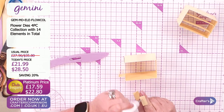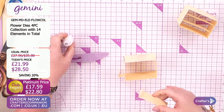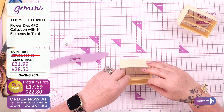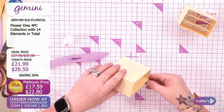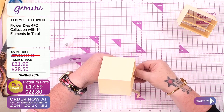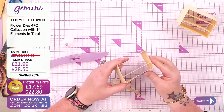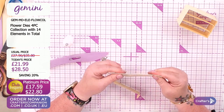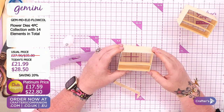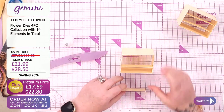Right, so all I'm doing is exactly the same with the other box as we just did with that first one. So just give it all a good score and burnish. And then I'm just putting my little bridge pieces in. So again, just holding that one side down for a second before I even attempt to hold that one in place. And then holding that one there, and that one just folds over into place exactly where it needs to go. Just gonna give it a good press down, pop it open, fold it that way. Do exactly the same, and it sticks perfectly.